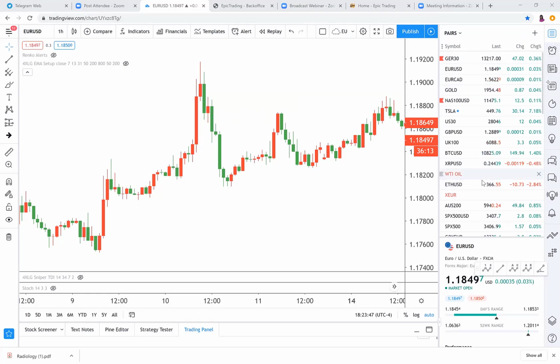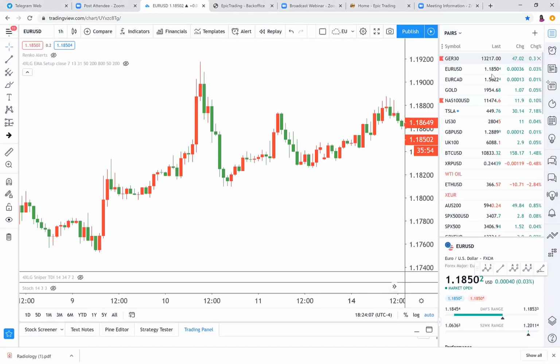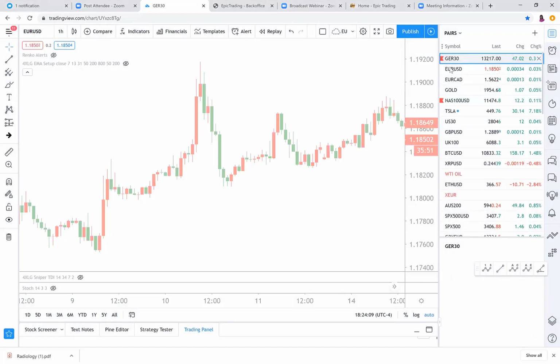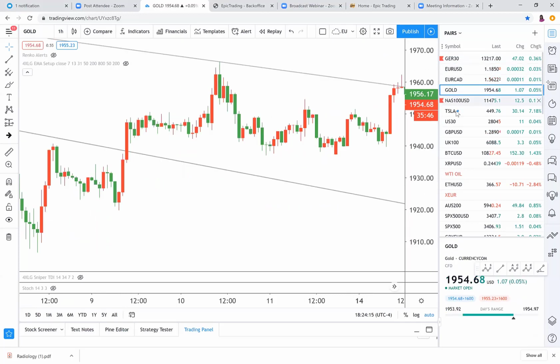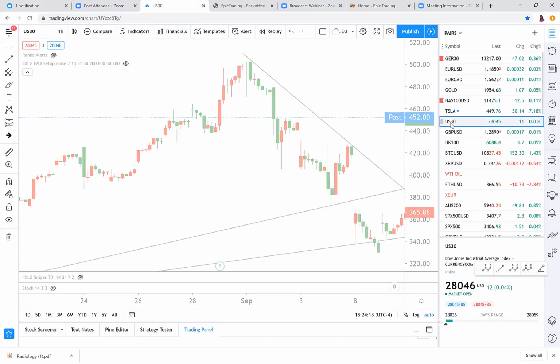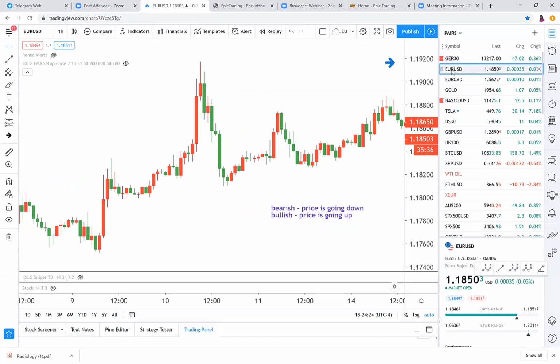So this area over here, these are all the pairs or indices that I watch in my personal trading. So of course your list as a beginner is going to be pretty small, but you can click this plus for add symbol, pick the symbol there, and then that's how you can build your list of pairs. And look how easy it is to switch between. You can go from one to the other once you add it over here in your watch list. Okay, let me get away from that fancy stuff. Let's keep it kind of basic. All right, so we're looking at Euro USD.